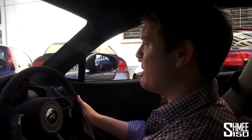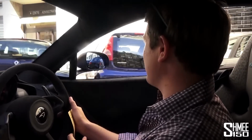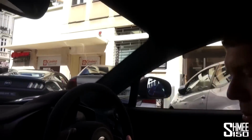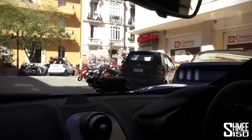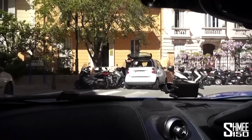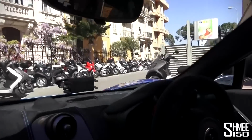It's the first time I've actually had a ticket for anything of any note, to be honest, ever. There are, however, no parking spaces here, so we might have to go round. It's in there that I've got to go and pay. I'm not going to show that because it's got my address and stuff on it, but this is an interesting first start in Monaco.